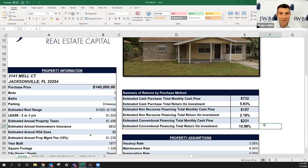The way that we get to 11% returns is looking at a low purchase price of $140,000, which is fantastic, and a high rent rate of $1025. Renovated homes are great in the instance that you get a lower purchase price typically than new construction. And because you have a lower purchase price, generally your property taxes are going to be lower. But it's not all great. New construction is fantastic as well.